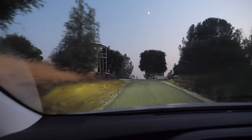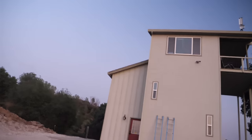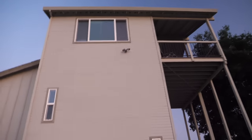Woohoo! Yeah, baby! Oh my gosh. I've been waiting to get that thing. That thing was a beast. Three stories up to a porch. Let me show you inside.